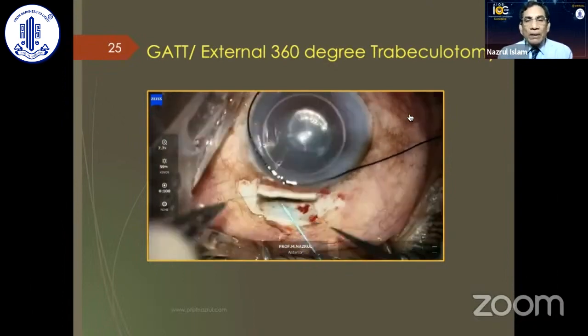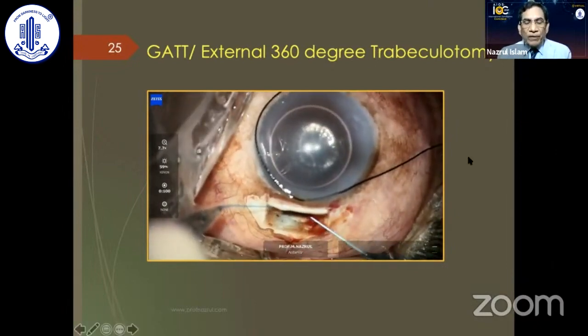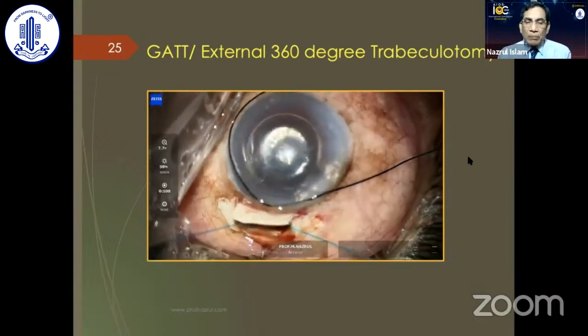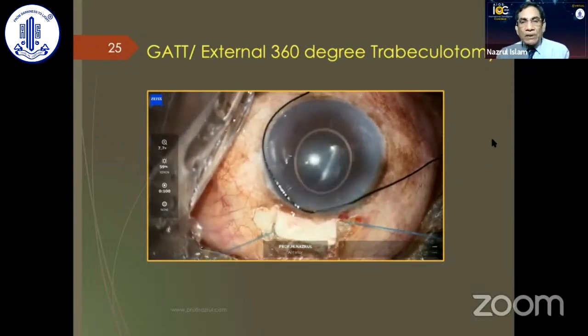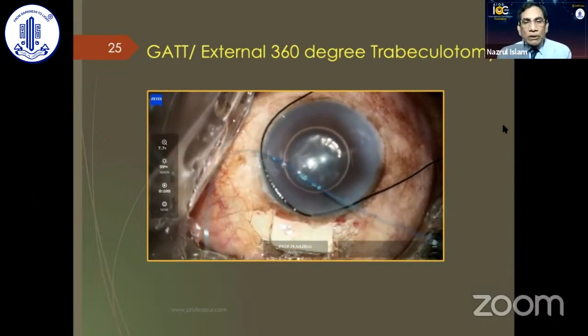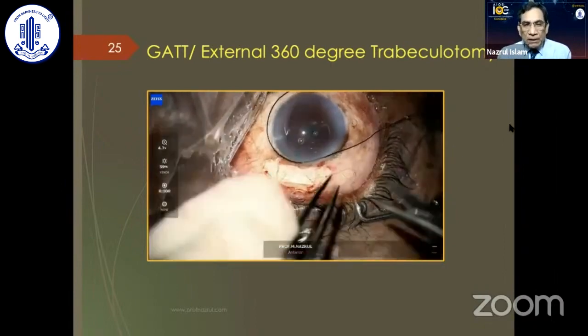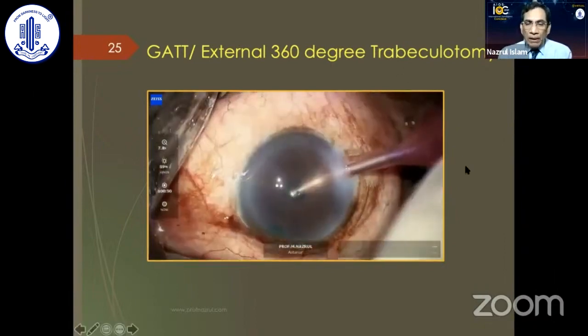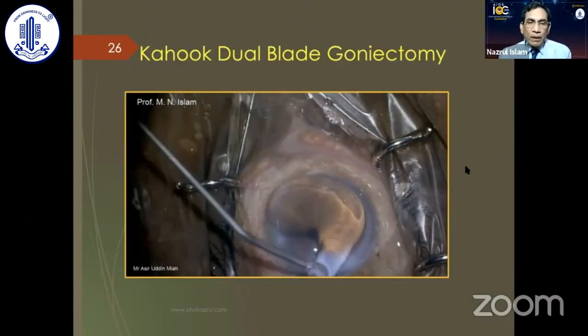The only problem in this procedure is the hyphema. Perioperatively you will find a lot of hyphema, sometimes less, and postoperatively also you will find hyphema. But in most of the cases I have seen, the pressure comes down. Many authors have suggested you put cohesive viscoelastic just after surgery so that the hyphema becomes less, and you can definitely wash it out after surgery.